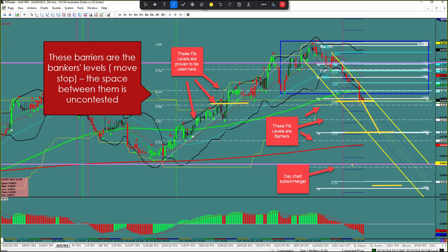So in here, you got one fib here and one fib here. Both of those are barriers, all right? The target is here. Now, the space between them right in here is uncontested, all right? The contested area is the barrier. The space between them is uncontested. That's where you trade, right? You don't trade unless you've got that, right?